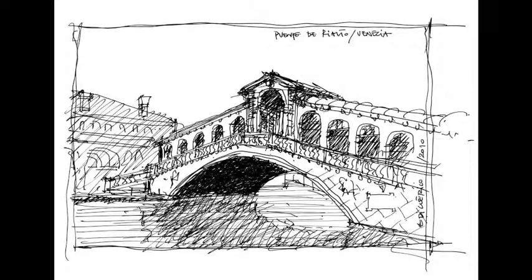Before talking about the bridge I selected, let's see what a bridge is and its characteristics. A bridge is defined as a link that connects two objects or places. Bridges are usually built to provide passage over an obstacle. According to how they work, bridges can be classified into three categories: beam bridges, arch bridges, and suspension bridges.